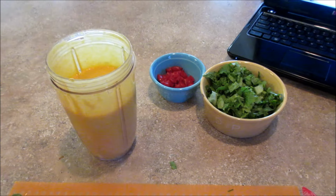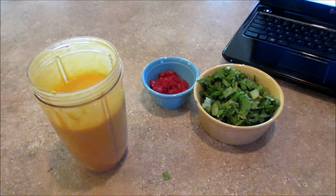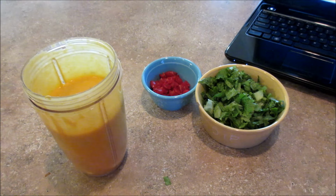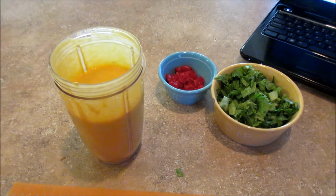Hey everyone, it is Monday night. We are making burrito bowls. I kind of just threw this meal together based on ingredients I already had on hand when I was making my meal plan and grocery list. So I'm in the middle of cooking. I'm going to show you what we got going on.